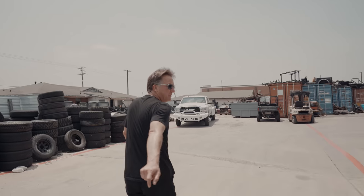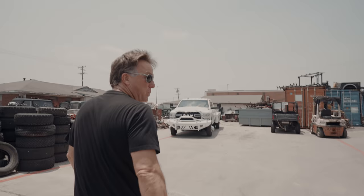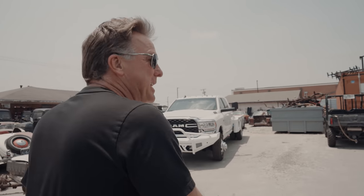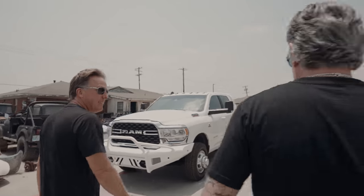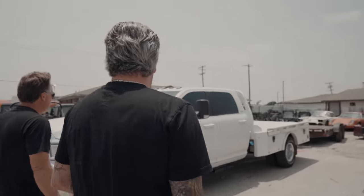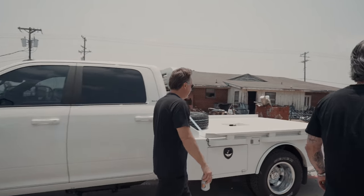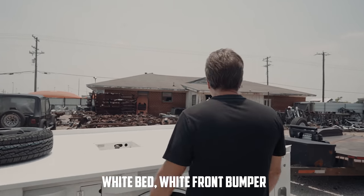Here's my new Ram. Really? 2022 Ram. Damn. Ordered that last November. It just came in. Funny, I didn't even order a TRX, and I got a brand new one within like 2 days. But I know people. Yes, you are very popular. White bed, white front bumper.